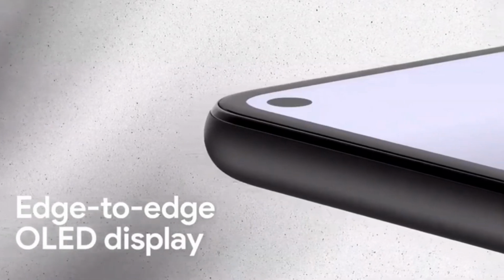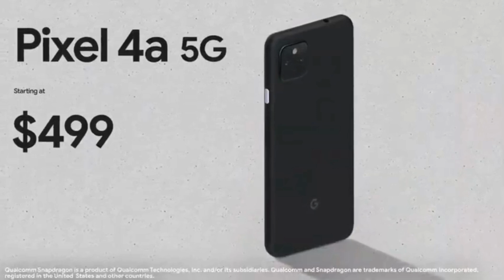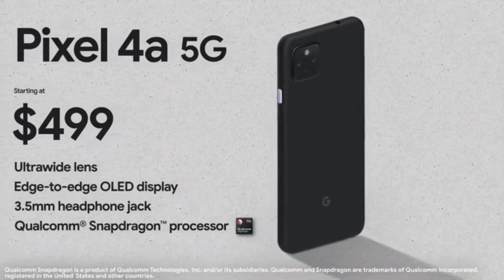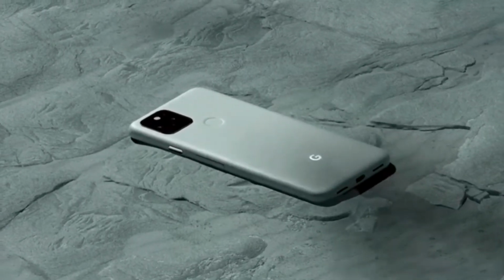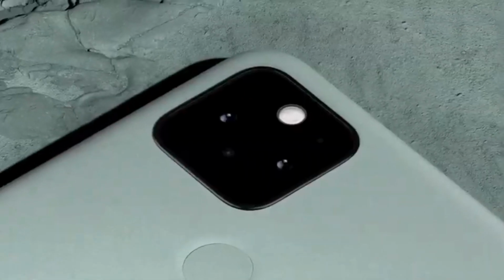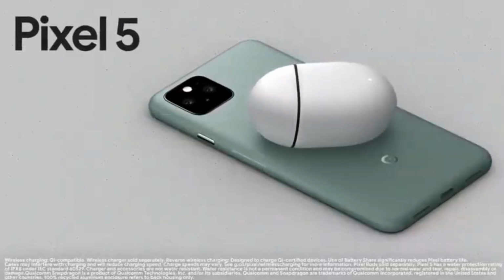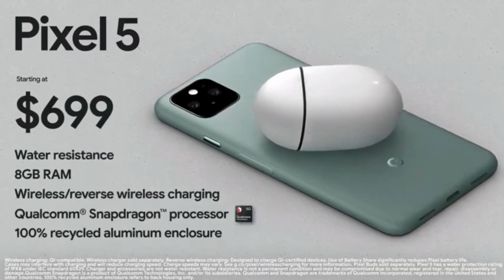So the new Google Pixel 4a 5G and the new Pixel 5 just got announced, and it starts at $499, and it has an OLED edge-to-edge screen, headphone jack, and more. The Pixel 5, however, is their flagship version, and it has water resistance, 8 GB of RAM, reverse wireless charging, and wireless charging, and it starts at $700, which is pretty good.